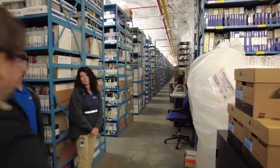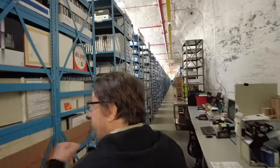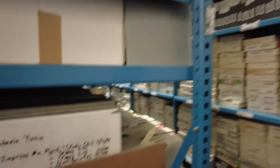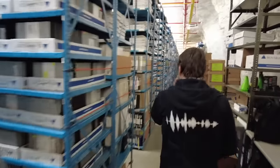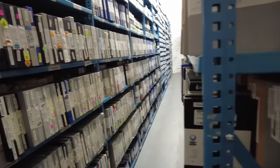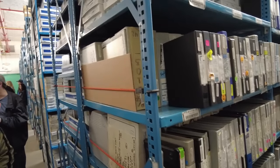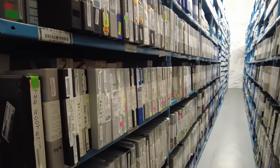This is where it's Betamax. Some of the stuff is triple stacked. Shania Twain, triple stack, okay. Film. So film, as you can see, is stored flat. Right. Whereas the analog tape is stored vertically.